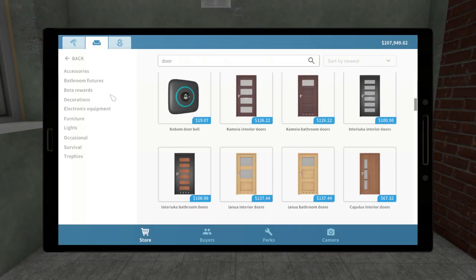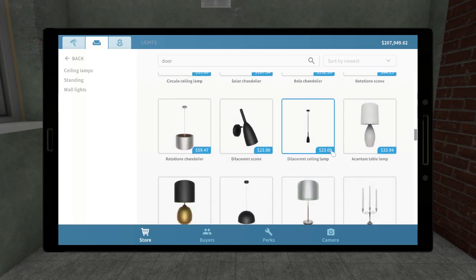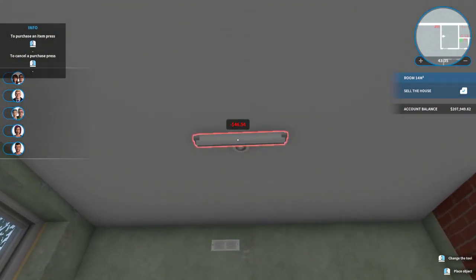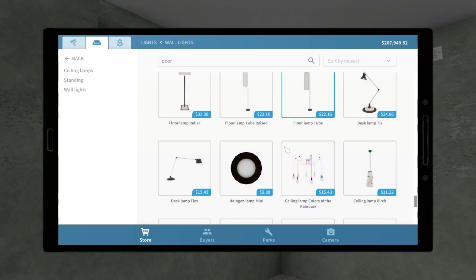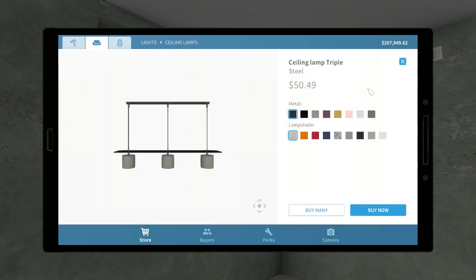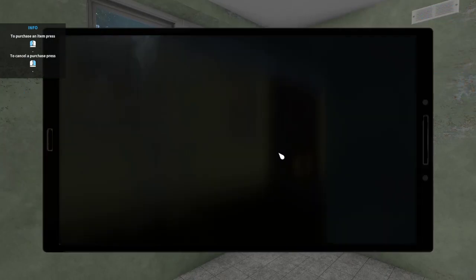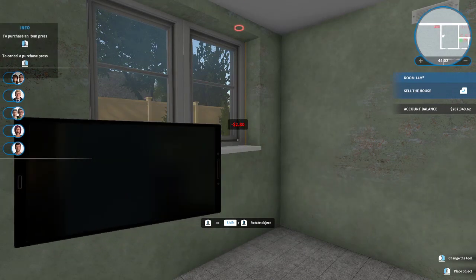something for a bedroom. Go on the wall? Okay, we don't want that. We don't want wall lights. We want ceiling lights. No, because it just covers the top. It does, it's not working here with these. New. Tiny.